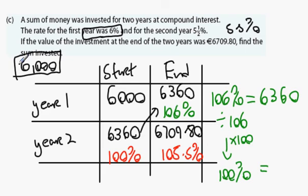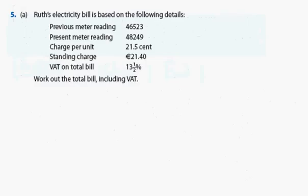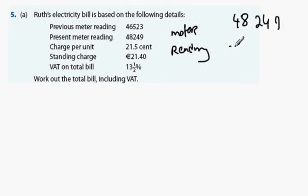Now, next one. Roots electrical bill, okay? We're going to find the meter reading. The meter reading is one number, take away the other number. So 48,249 minus 46,523. Take them away from each other. Minus 46,523. And what we get is 1,726 units, alright?